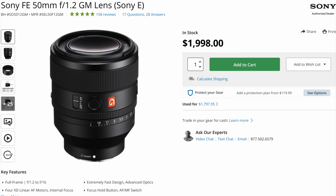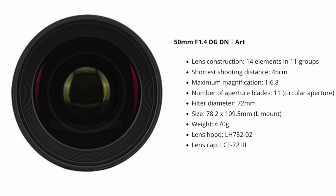And for everyone that doesn't want to spend a lot of money on the 50mm 1.2 GM lens and wants a more compact version, they will be happy to get this lens. Moreover, Sigma will also announce a 50mm 1.4 full frame E-mount lens in February, so we will get two options. Then what else can we expect in February?